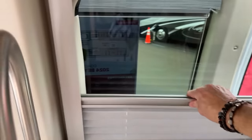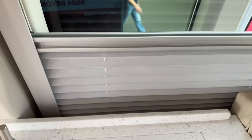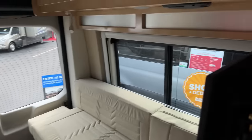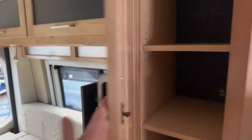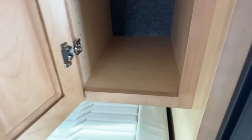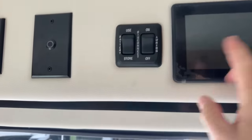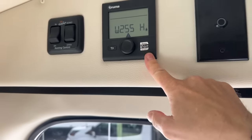Window here, privacy screen, bug shade. No, because this window doesn't open, but that one does. And so does that one. This is probably a wardrobe. Oh, yes. Clothing rod, shelving. If you don't want to put stuff in here, you can hang clothes like I do. Truma AC again. Let's look back here. I think these are some of the systems. Yes. Storage. Here's more systems. Truma.